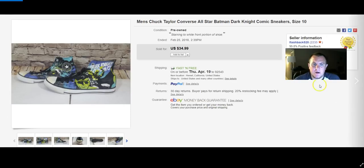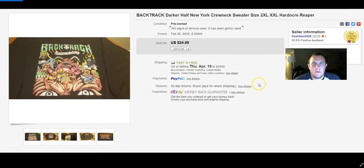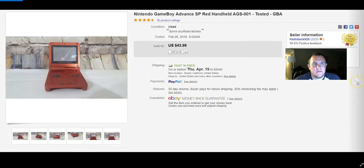$5 for these Chuck Taylors. These are Batman ones. They had a bunch of yellowing on the top. I could not get it out at all, but I did end up selling them on a best offer of $25, and they did ship in a padded flat rate. So pretty good there. Backtrack, paid $5. I guess this is a band shirt. Don't know much about it. Paid $5. Sold it for 25.